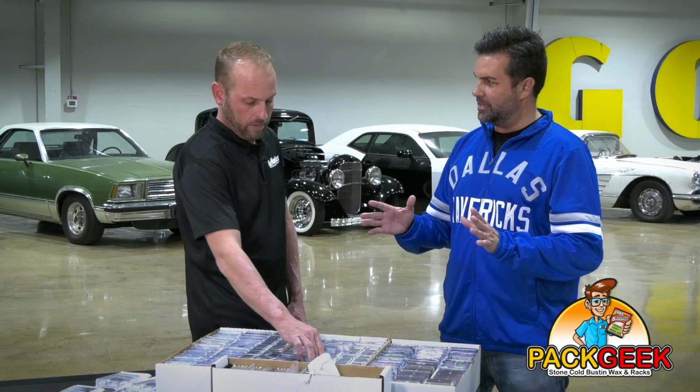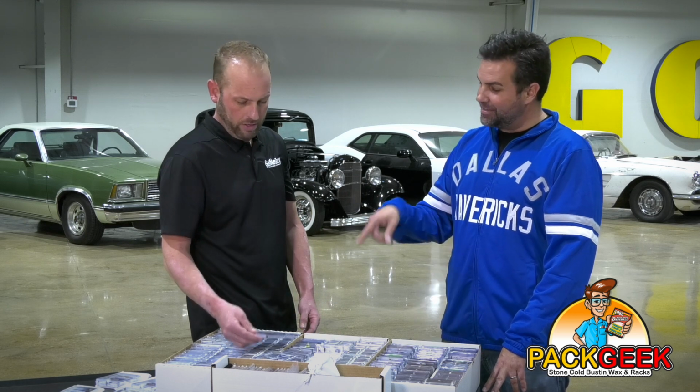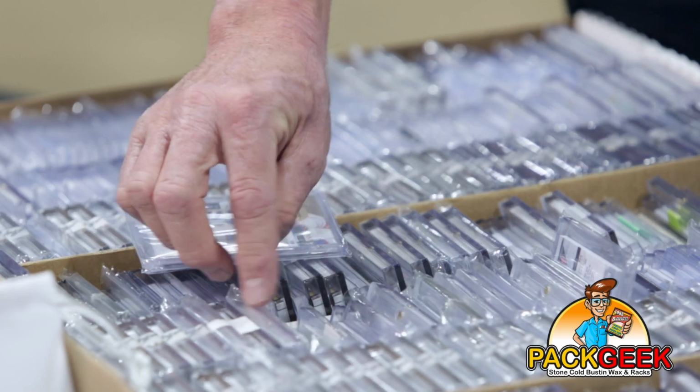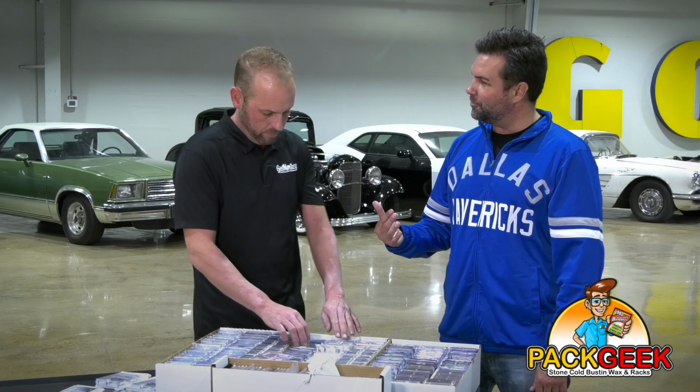Yeah. It just looks like any white jersey. What's worse is when you get a one of one. Yeah. And it's like, what did you not do? I really appreciate the patch selection you have, because to me, if you're gonna fork out some money for a patch card, get something recognizable.